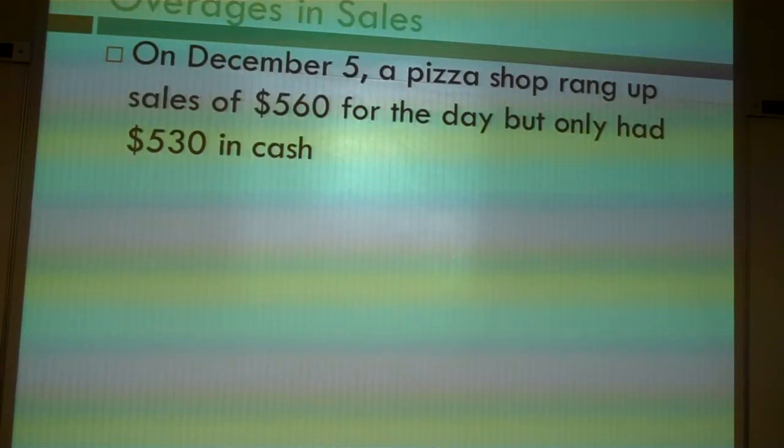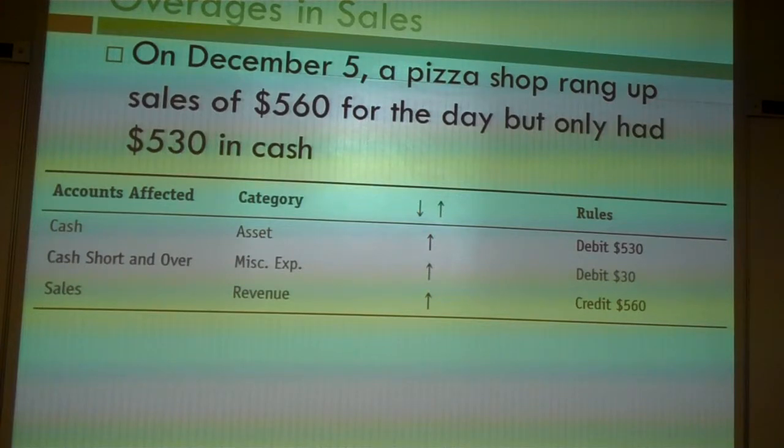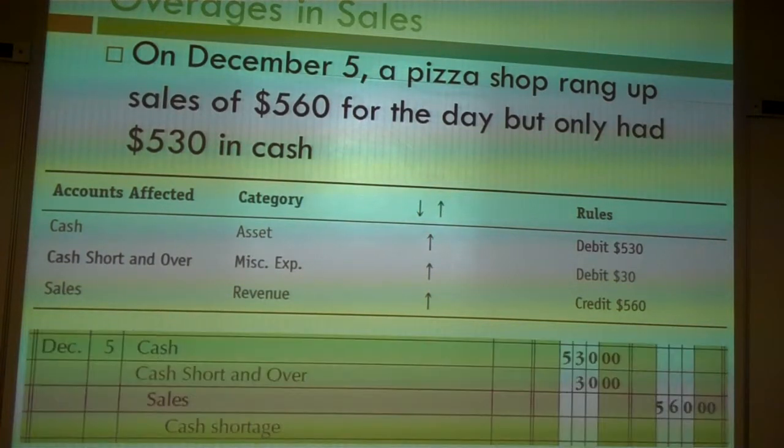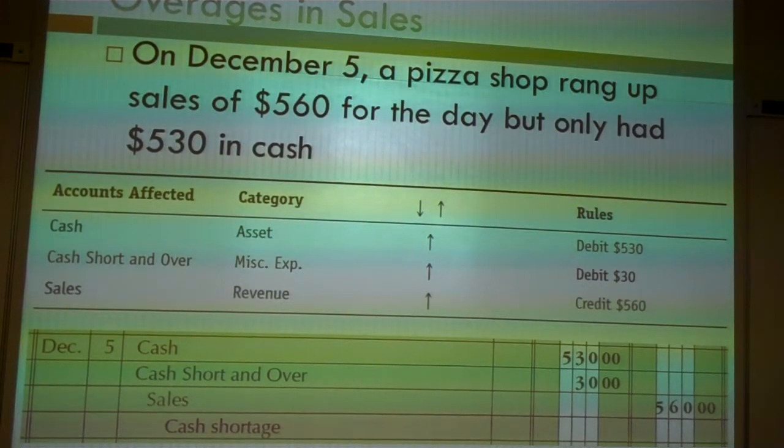On December 5, a pizza shop rang up sales of $5.60 for the day, but only had $5.30 in cash. Are we short or over on that transaction? Okay, so there's the rule of the T account, and then that's what our entry would look like. Cash $5.30, cash short and over, and then our sales. So we're showing that we were short. We have to make up the difference.